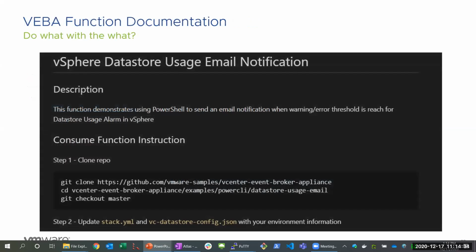Okay, so I took a look, and it's just an OVA. I can deploy an OVA. I download it, deploy the OVA, and I go read the README. And step one is clone repo. And I'm like, what? Like, well, what's a repo? And it has these Git commands, and I'd heard of Git.